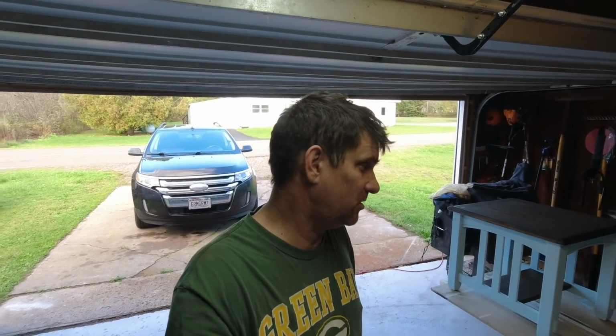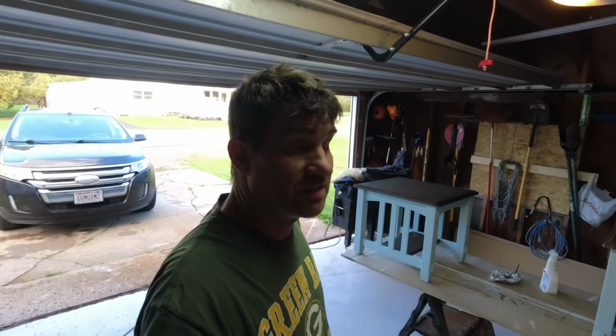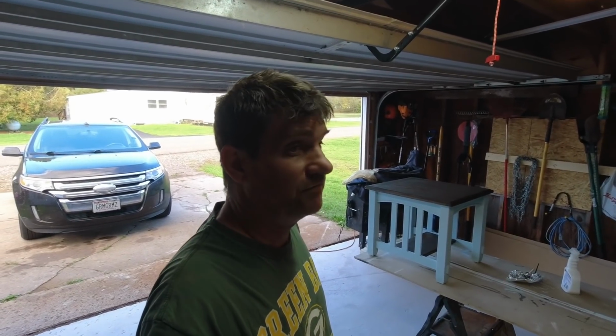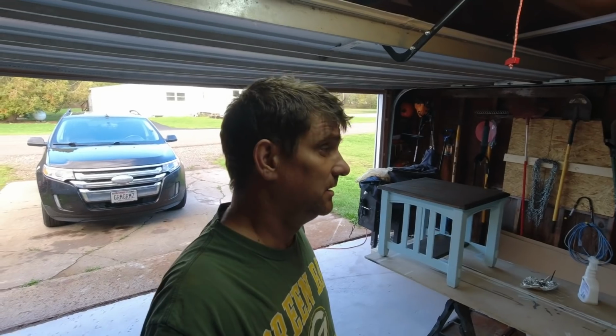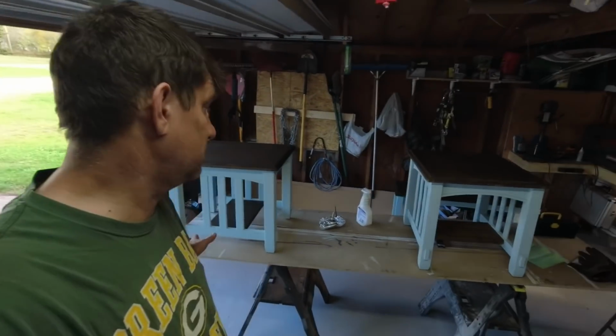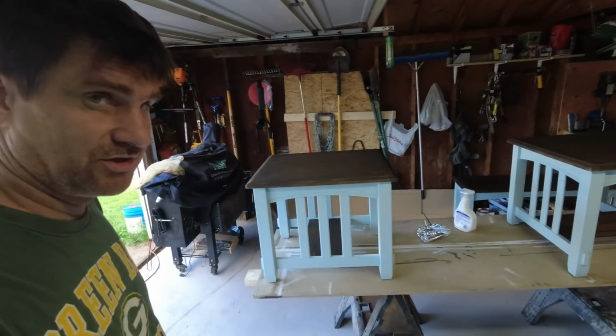Hey guys, Long Haul Larry, and we're up here at the Yooper House still working around up here, working on a few of the projects. We had some really heavy rain for a couple days, kind of flooded the place out here, but got a few little things done. Tracy here has almost got the furniture done.